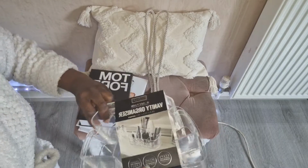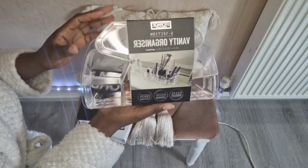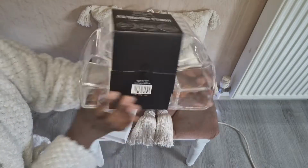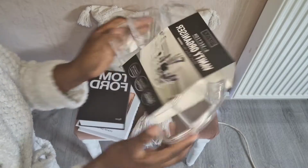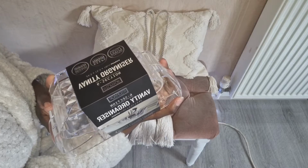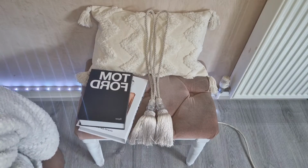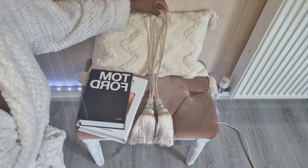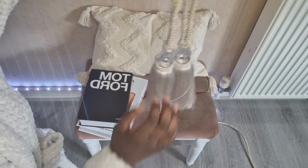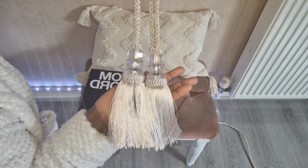Is this organizer, makeup organizer. It's got 6 sections, quite big. I'm going to use this for my makeup brushes. Very good size. Can't wait to use this to organize my stuff. Yeah, very nice.